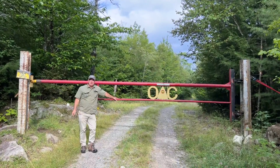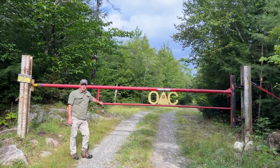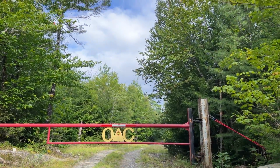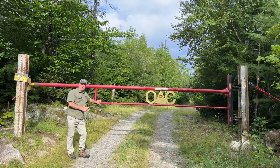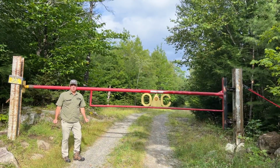Got a nice little rain shower here in the middle of the sunshine, folks. We're now at the gate on the property here in Guilford. This gate is on the property, both sides of the road. As you're coming in here, the property's on one side till you get to this gate. Once you're here, you're on both sides of this access road.